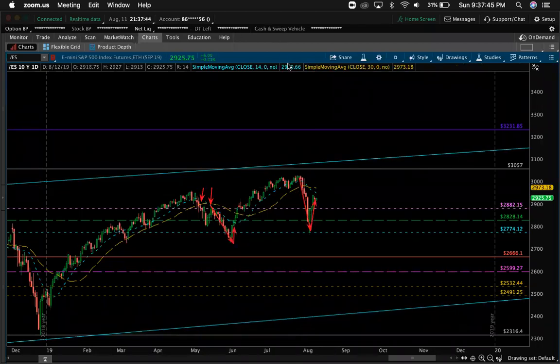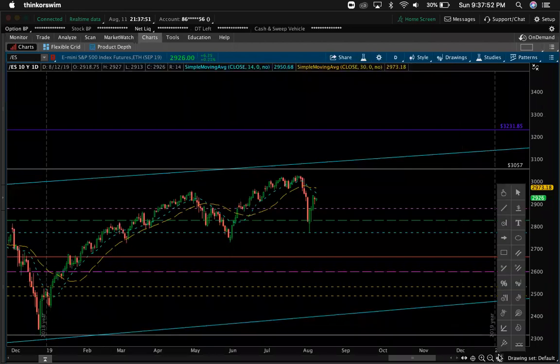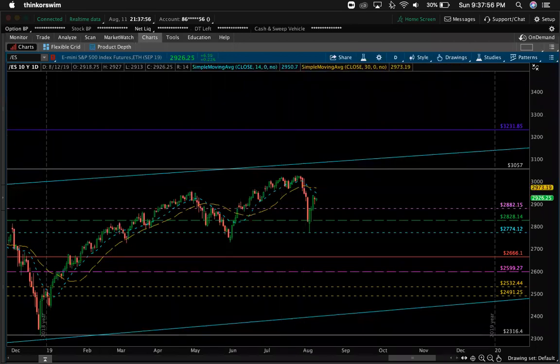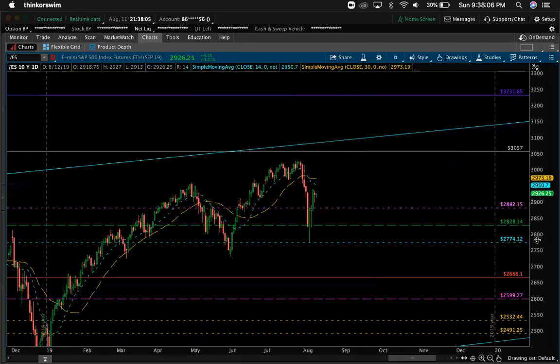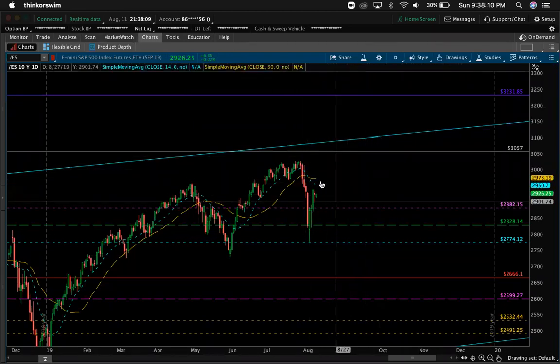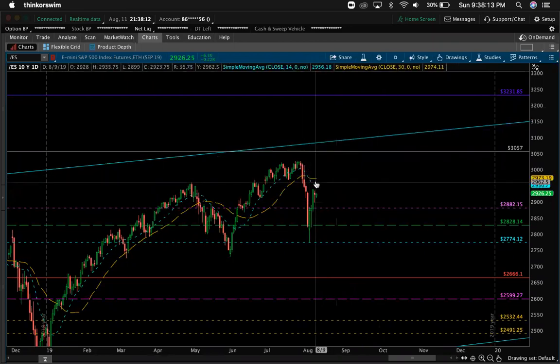14 SMA is trading somewhat around, what is this? Oops. 1 second. 2950. So we should possibly see 2950 tomorrow, which is another 24 points from here. But just because the 14 SMA says 2950, you have to remember it's trending downwards, which is always good. So that means it's going to be somewhere around 2948 to 2950. So around there, I like to drop it like 2 points from wherever the 14 SMA is showing.